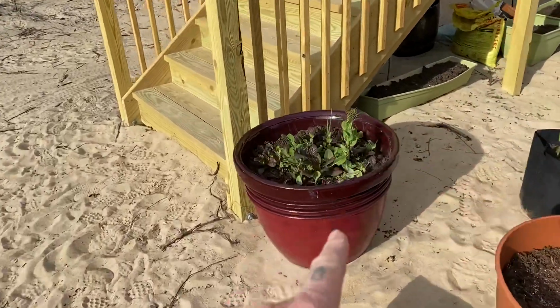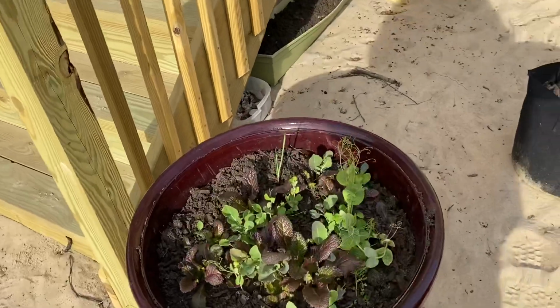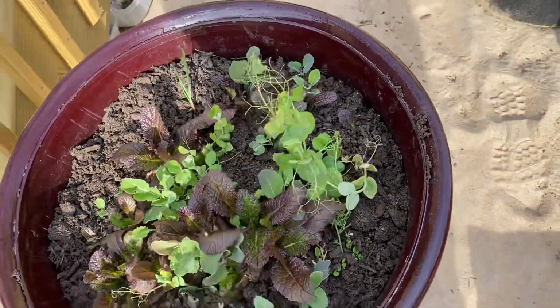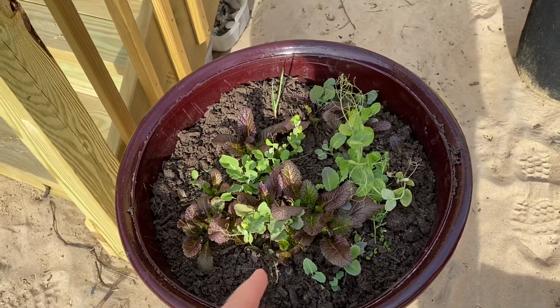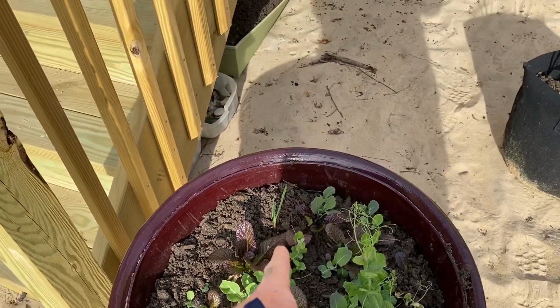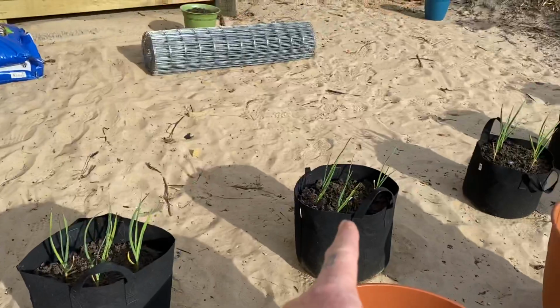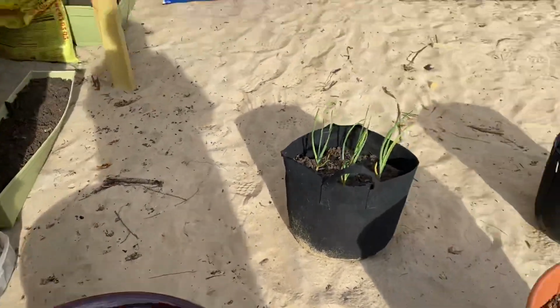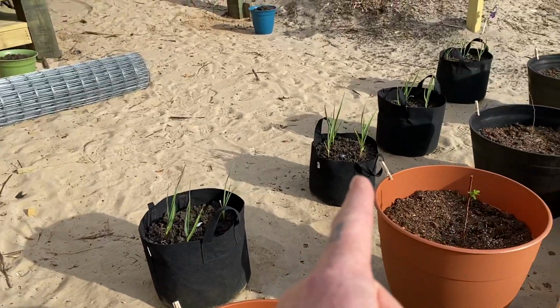Smorgasbord from last fall. I just never took it out, but it's funny because they're growing, the peas at least. Peas, Japanese mustard, and kale, and then a lonely garlic that something picked up from that pot, replanted over here. So all the black pots, those are all garlic.